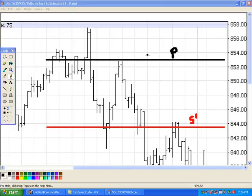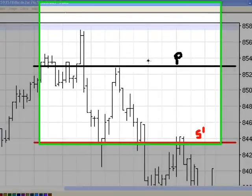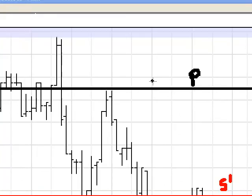Starting off in the June S&P. In my last video, I talked about the pivot level of 853 being our guide to the direction of the market. If we're above 853, it's a bullish market for Tuesday. Below 853, we're looking at a bearish market. I had the first line of support down at 843.5, and the second line of support down at 833.